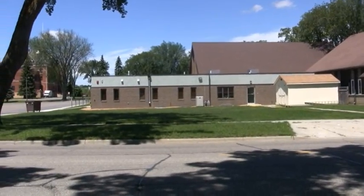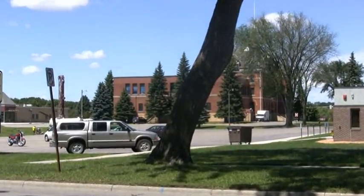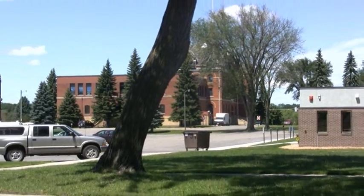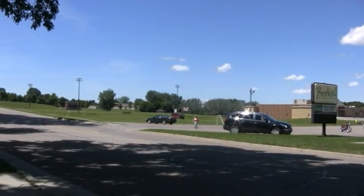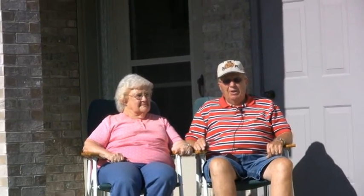It's a beautiful church, and Hillcrest Lutheran Academy has been here for many years, and that used to be a Park Region college, and Lutheran Brethren Schools bought it, and so it's a high school now. We purchased this property here in June of 1996.